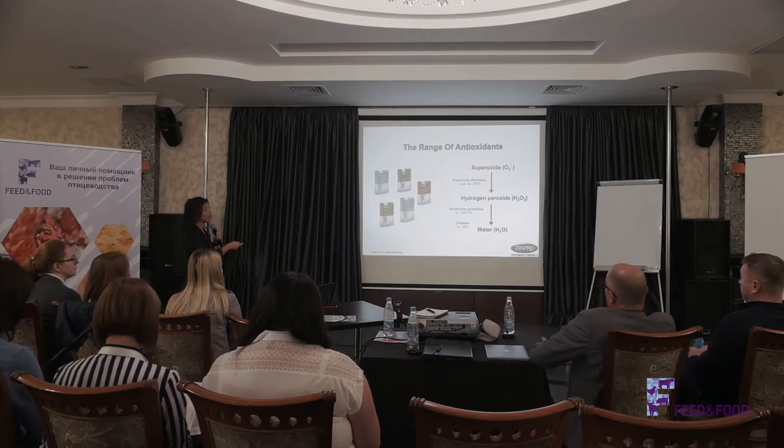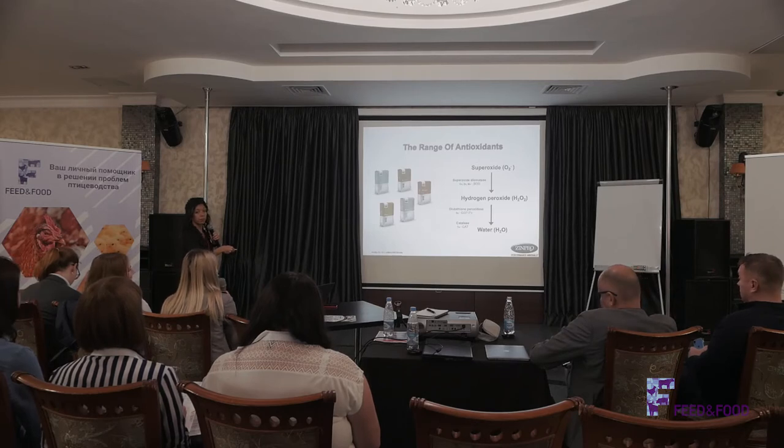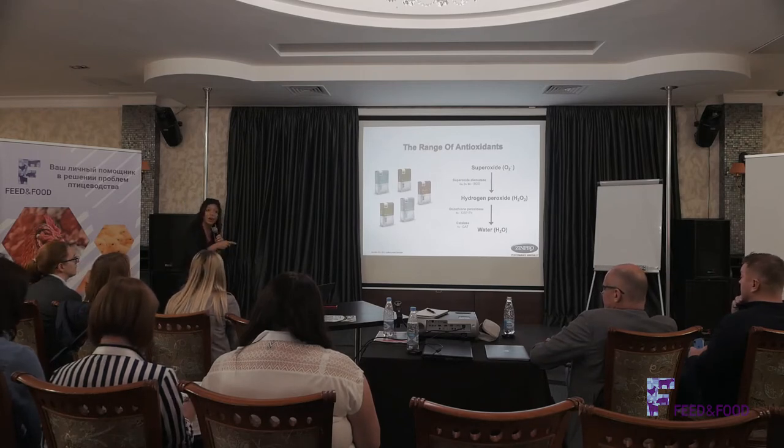And those enzymes require trace minerals: copper, zinc, manganese, selenium, iron. If you don't have that in the egg, the embryo does not have activity of those enzymes.